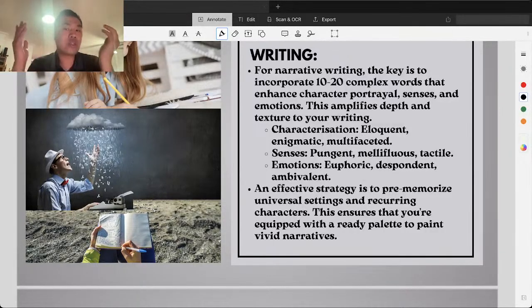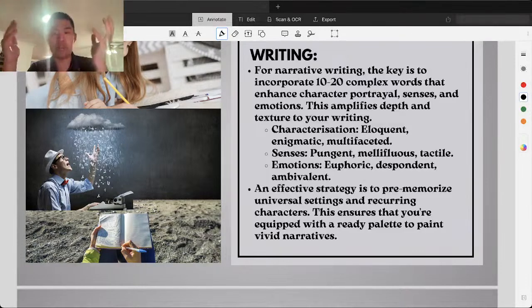Again, 10 to 20 complex words like pungent, mellifluous, which is something sounding good, tactile, and emotions could just be euphoric, despondent, ambivalent. But once you memorize these 10 to 20 complex words that you use all the time, then your strategy is just to pre-memorize universal settings and have a recurring character that appears in every single narrative so that you have a ready palette to paint vivid narratives. But it's essentially the same narrative every single time. Does that make sense? This would be the minimum effective dose. It would be super easy to do this, right?